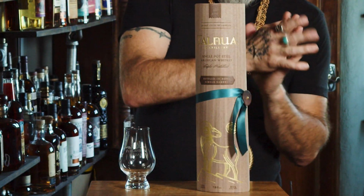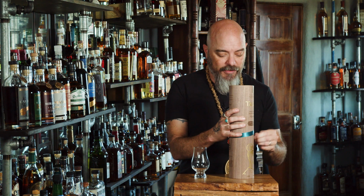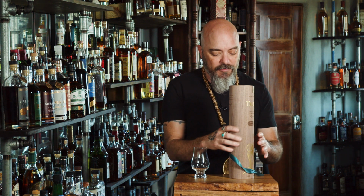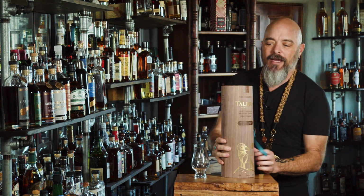I'm gonna drink Talnua. This is one that I bought for the school. I was hanging out and I got a text from my friend Shannon Hood, who was at the distillery, saying, hey, I don't know if you realize that they released this, but there's only a few left if you want one. And I went, yeah. And so I bought one, and she muled it back to Texas.